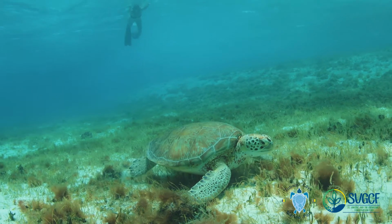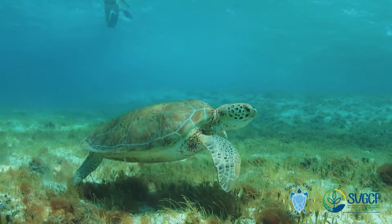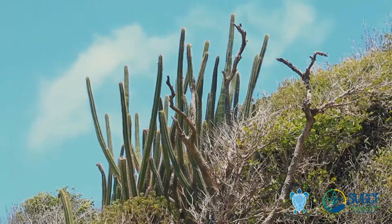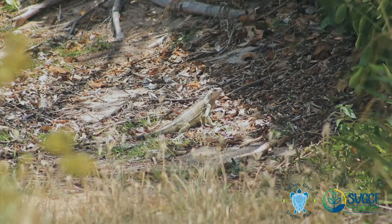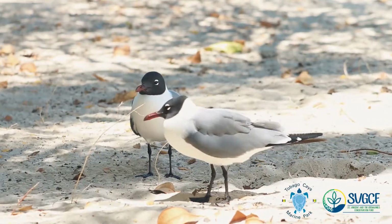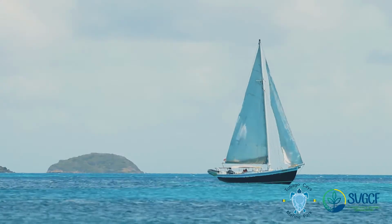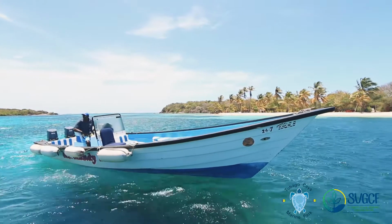The waters of the park have extensive coral reef, seagrass, and sandy bottom habitats, which are home to healthy populations of marine life, for example fish, conch, and sea turtles. Similarly, the Cays are also home to a significant population of terrestrial flora and fauna, like iguanas, tortoises, opossums, and birds. The rich biological diversity of the park is further enhanced by the strong seafaring history, like sailing and fishing, of the adjacent islands.